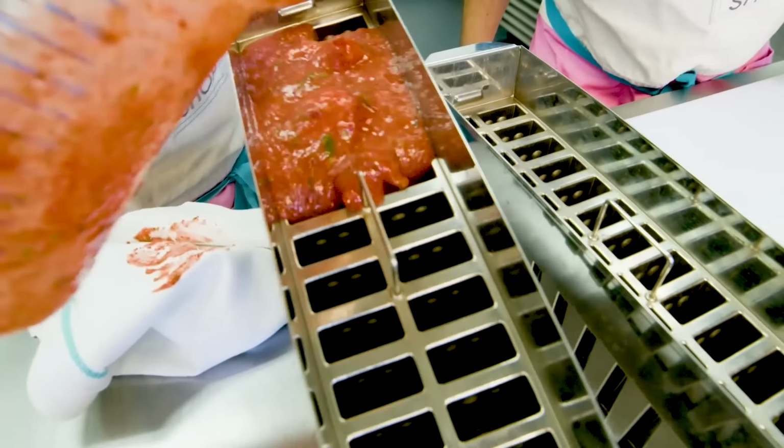Oh, here's some more. Whoa. We got some chunky ones in there. That's okay. There's some more. Okay. And then next what we need to do is we'll just put in our sticks.